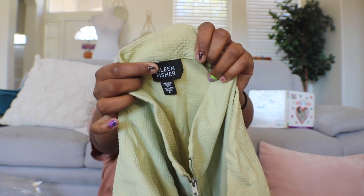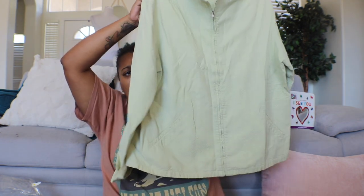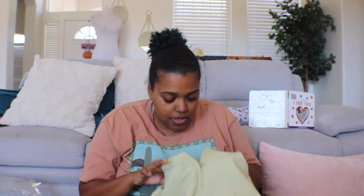What are you? This is my girl Eileen. We love Eileen. This is Eileen Fisher, size large. And this is a jacket. Is this a jacket? Yeah, it's a jacket. It's a lightweight type jacket. Let me see if I can show y'all a close up of the material. It's patterned, but not really. The zipper has paint peeling off of it, but other than that, it's in really good condition. I don't see anybody not buying it because the paint is peeling off the zipper tab. That's just a life, you know?